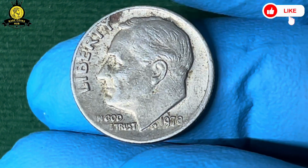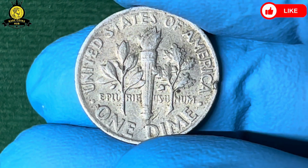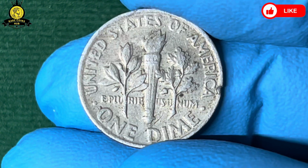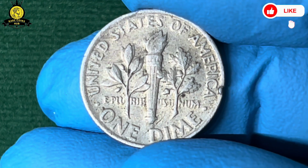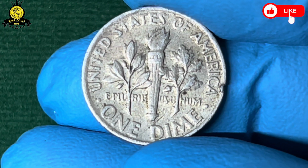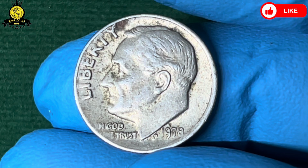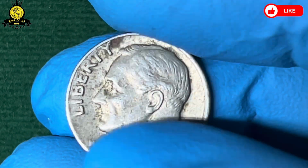What sets the 1978 one-dime coin apart, though, is its increasing demand among collectors of U.S. coins. In particular, coins from the 1970s have become highly collectible due to their historical importance and their connection to an era of change in America. For example, the 1978 dime saw the end of the Vietnam War, the first steps toward the end of the Cold War, and the growing influence of American culture worldwide. As a result, owning a coin from this period can serve as a reminder of these pivotal moments in history.